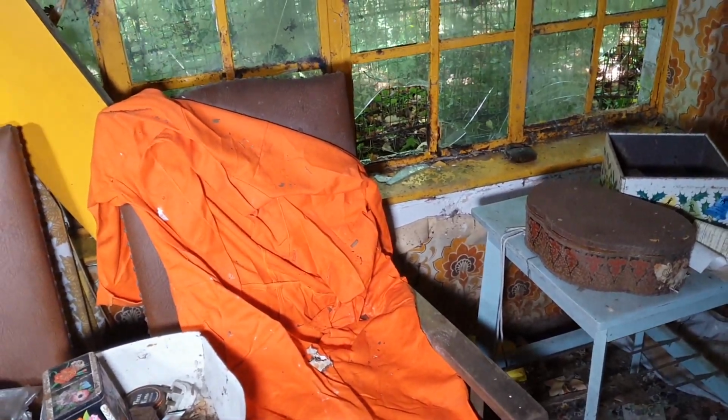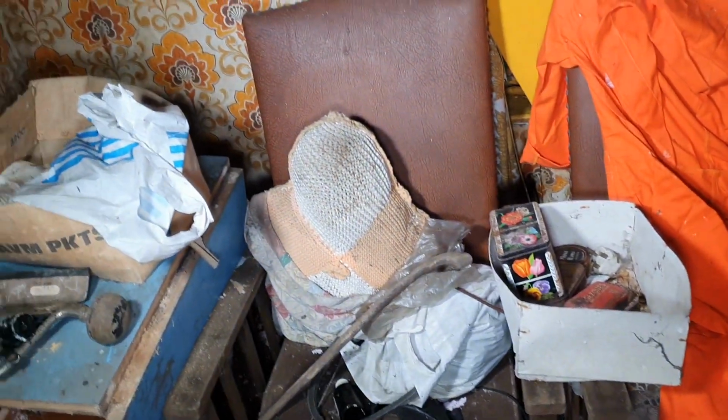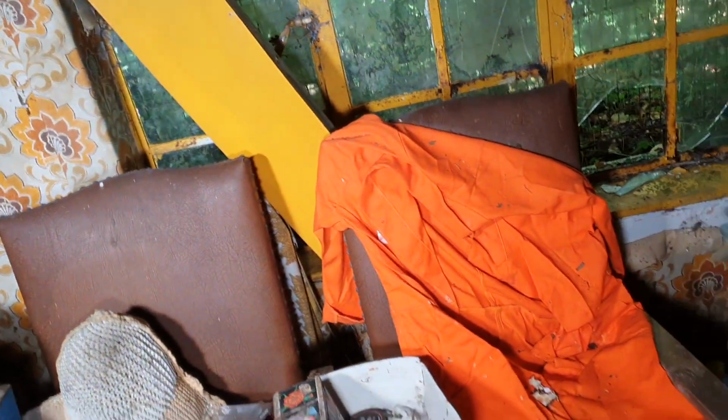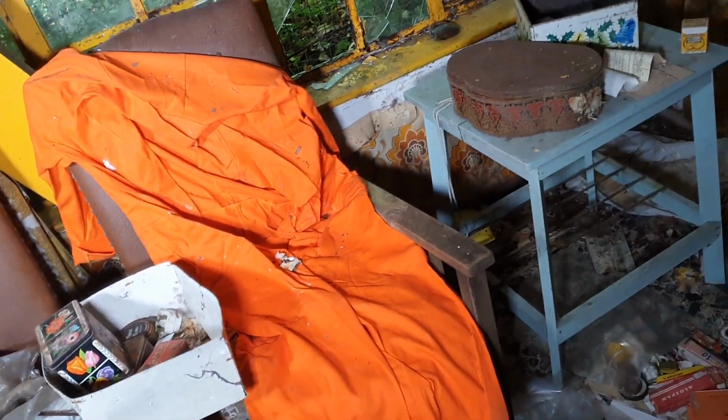Look at those drawers. Those old chairs. What's that? That's knitting, isn't it? Yeah, something to do with knitting stuff. What's happened to them? They're old walking sticks as well, guys. Trying to have a look in here.